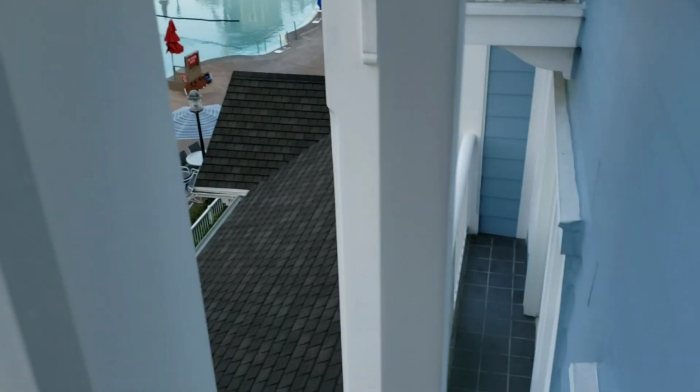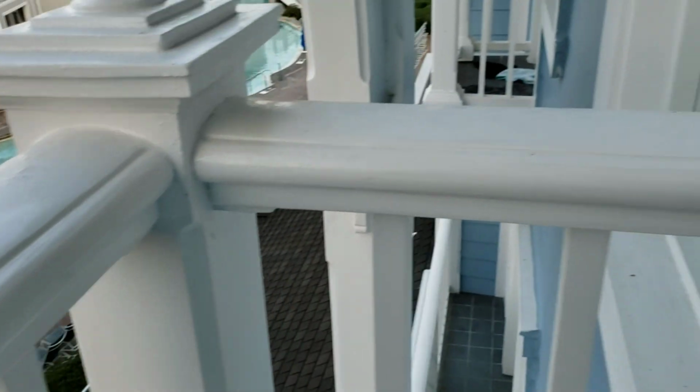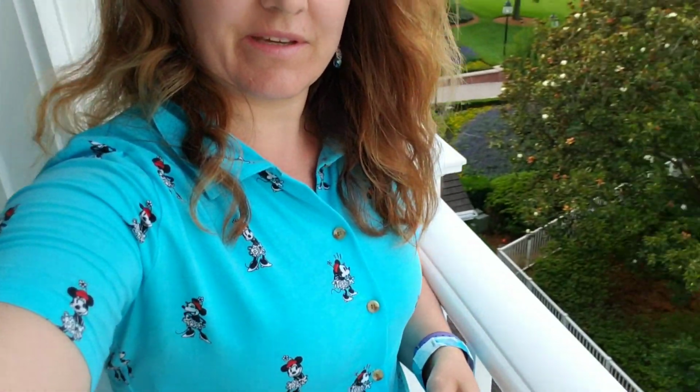I'm going to show you how big this balcony is. I'm standing on it. It's about the size of one person. Let me turn my camera around. Alright, so I'm sitting here having my coffee. I'm on this little Juliet balcony. You can see it's just big enough for me. Not very big for anything else.